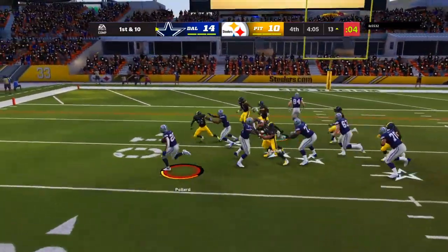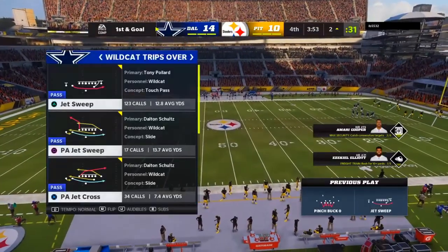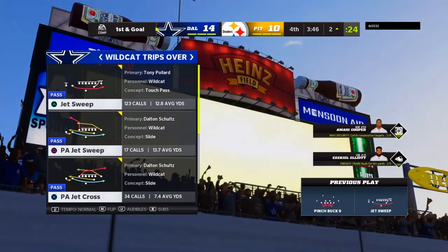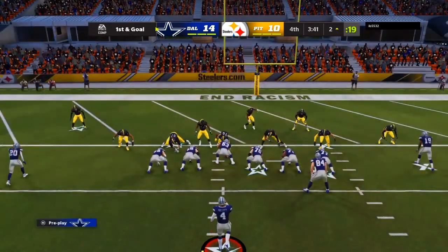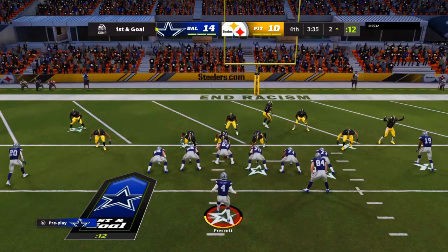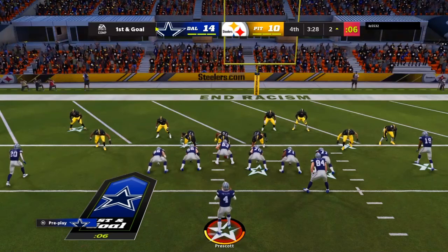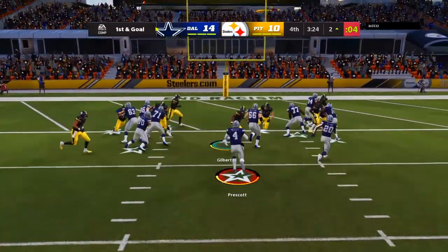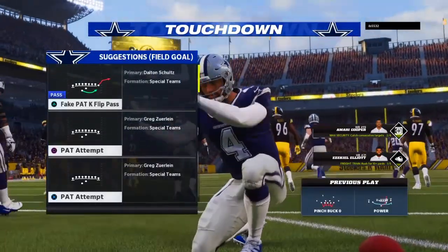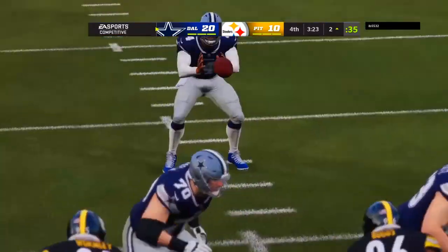Running the jet sweep as Prescott bats it forward. And they corral him just a couple yards shy of the end zone. Take it into the end zone for a Cowboy touchdown. Dak Prescott scoring on the 2-yard keeper. And the Cowboys, they push out in front further. But that makes this a 2-score ball game.